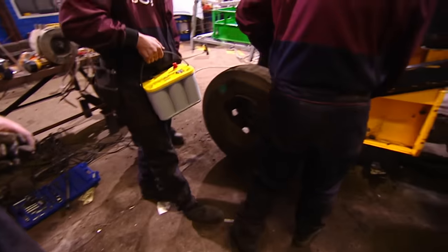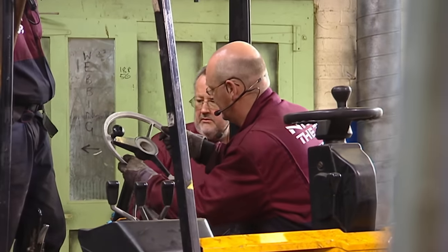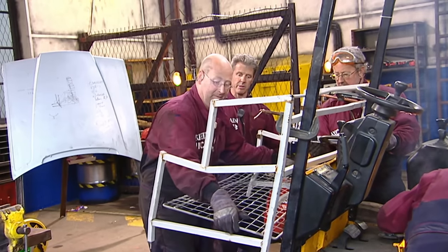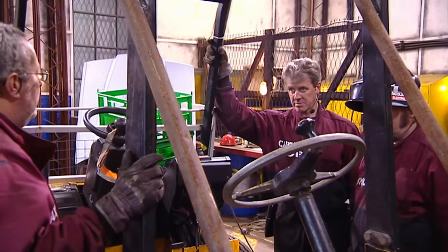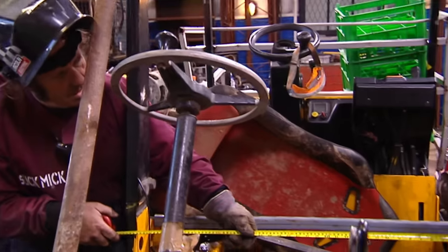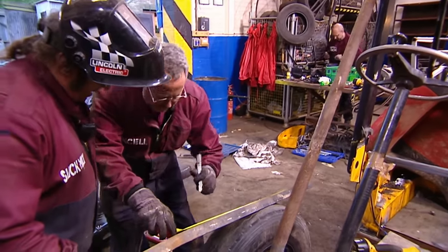Electricity is a very clean source of energy, and Captain Bob has spent most of his energy staying clean. The rest of the team have been dirtying themselves with the mammoth task of turning their forklift into a suitable off-road vehicle. Bob, though, doesn't have a speck of dirt on him, a fact not missed by Slick Mick and Axel. They'll be a lot quicker now Bob's gone.